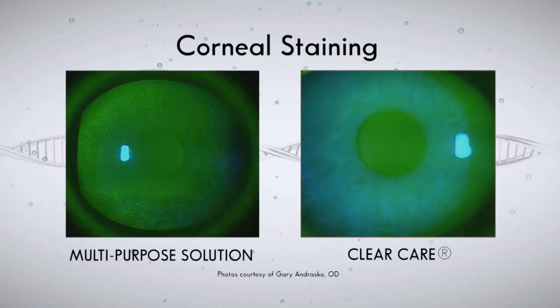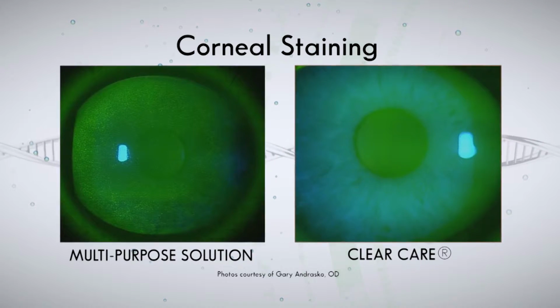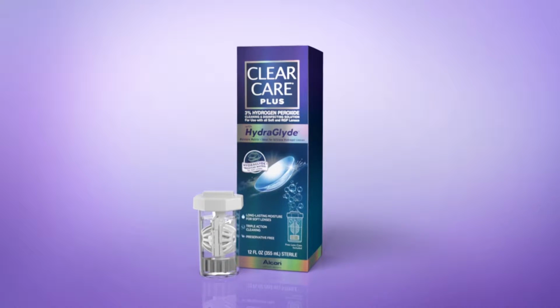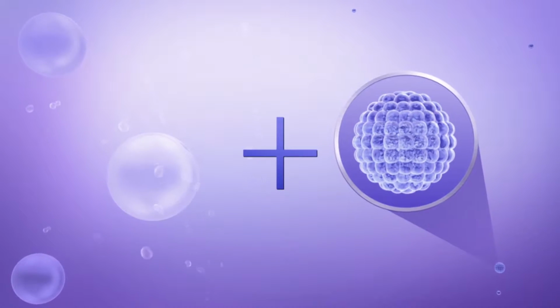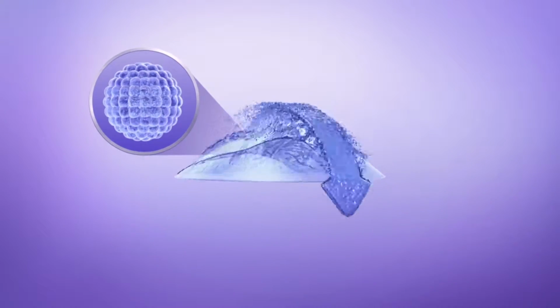You can see there is less staining on the eye when the patient wore a lens cleaned with peroxide solution than with a multi-purpose solution. Less staining means the solution is more compatible with your eye. When a patient comes in with contact lens discomfort or eye discomfort that is related to their contact lenses, one of my recommendations for them is to use a solution that is going to provide long-lasting comfort. ClearCare Plus is a peroxide-based solution with Hydroglide, which is a molecule that reconditions soft contact lenses to provide moisture all day long and create better comfort towards the end of the day.